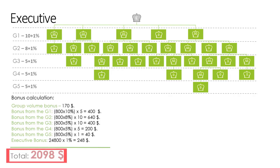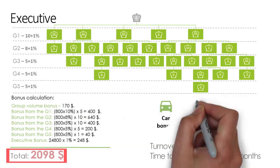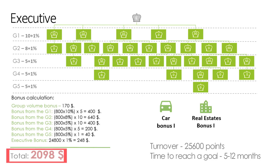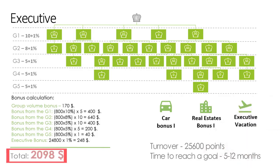But that's not all. Starting with the rank of Executive, you are eligible to receive all the bonuses offered if your balanced bonus qualifying volume is over 20,000 volume points. In this example, that's exactly the case. You will be able to earn the car bonus or the real estate bonus after a qualification period of 4 consecutive months with a balanced bonus qualifying volume of greater than 20,000 volume points. But that's not all. All executives that meet the requirements mentioned are invited on the executive vacation.